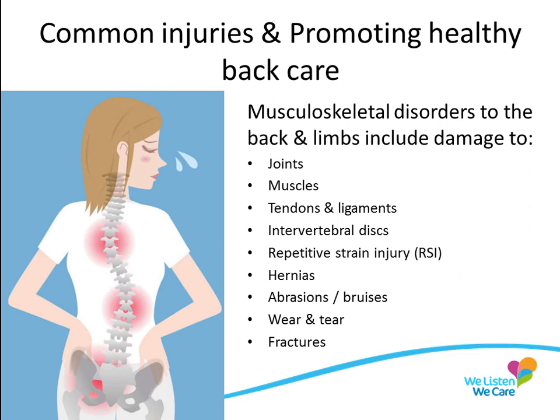Musculoskeletal disorders of the back and limbs can include damage to your joints, tendons, ligaments, muscles and discs. Please don't sit there and think, this will never happen to me, because injury can also be cumulative in nature, which means it builds up over time and therefore it may already be happening to you. It can also be a hernia, abrasion, fracture or simply wear and tear. But one thing they all have in common is they all cause pain.